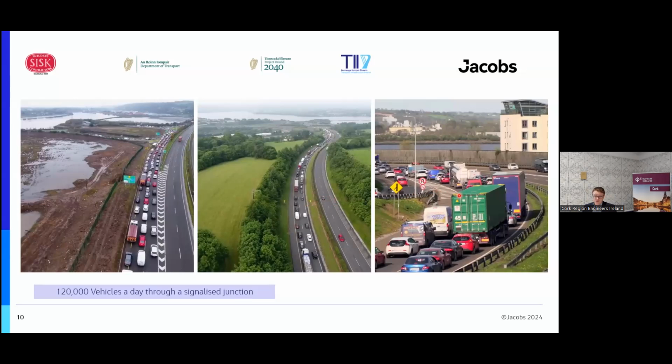So again, 120,000 vehicles a day, pre-COVID levels. Obviously, during COVID the levels dropped off dramatically, and just before Christmas they got back up to pre-COVID levels. So we estimate at the moment we're at about 120,000 vehicles a day. Tony's going to talk a little bit more about vehicle movements, volumes and savings later on.